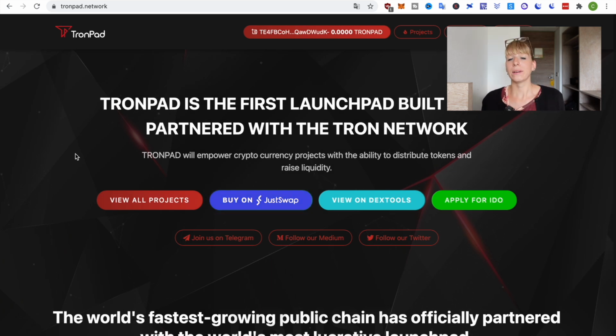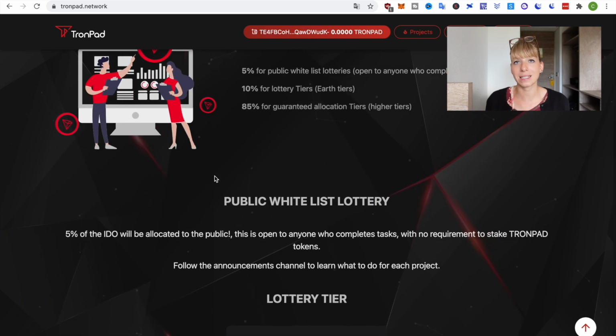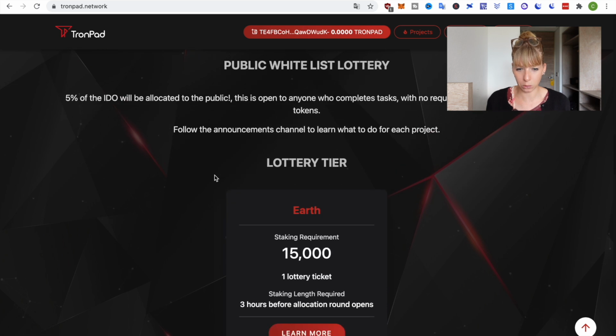Now, once you've installed that, you can connect your TronLink wallet, and you now see that is connected here. Now, next up, you need some Tronpad tokens that you will stake in there on the platform, and that will allow you to participate in the IDO. However, you can't just buy any number of coins. You need specific amounts in order to be eligible in one tier. So if we scroll down on the website, we'll get to the tiers, and this is where you can decide how much you actually want to buy.